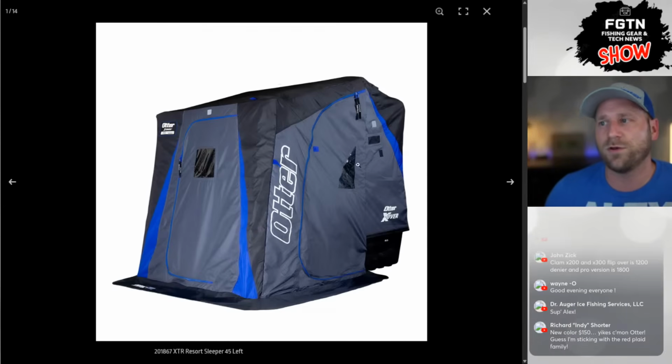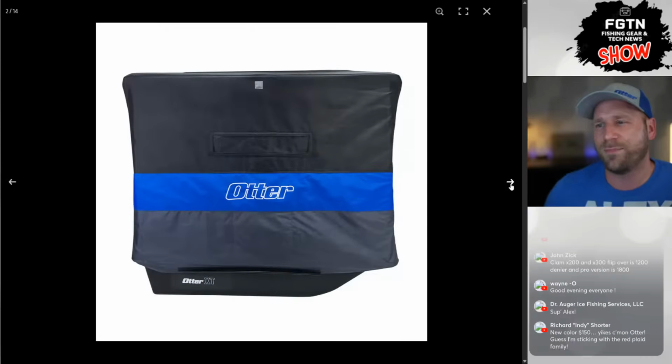So you do have your front door, your side door, kind of the basics are pretty much the same. You've got your back window here. You do not have a back door on the XTR series. So that is good to know.